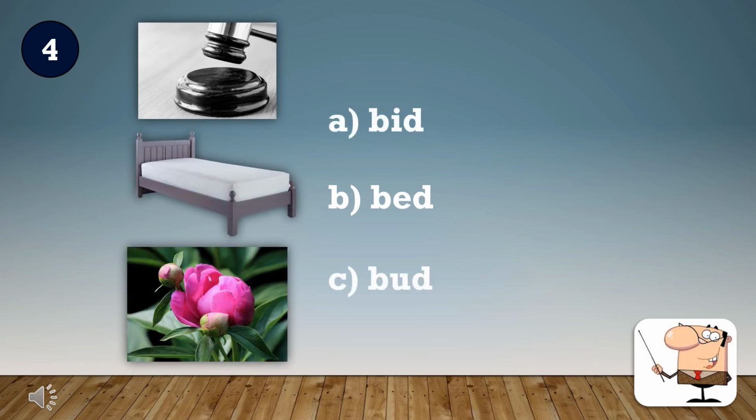Number four. Bid, bid. A, bid, bid. B, bed, bed. And C, bud, bud.